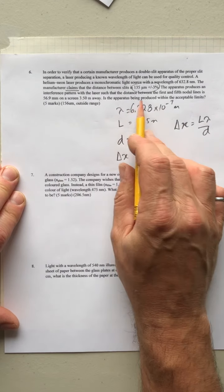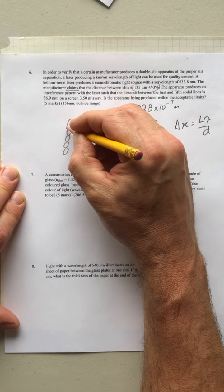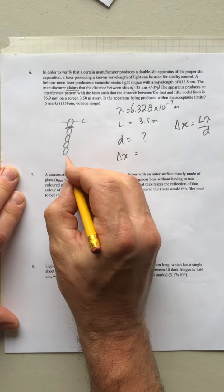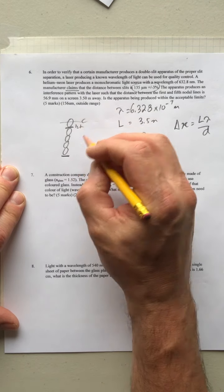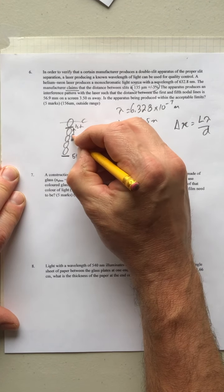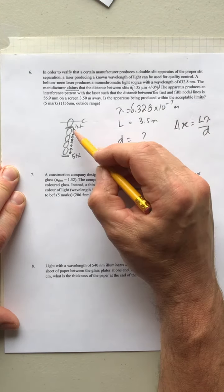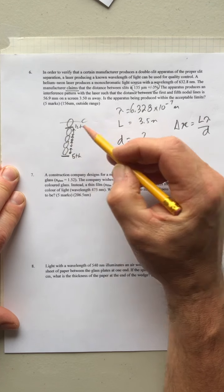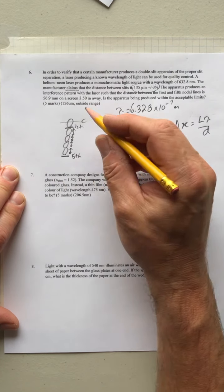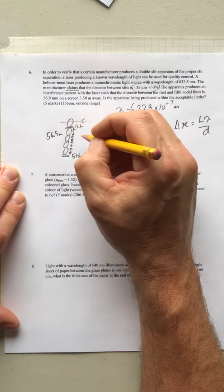It says between the first and fifth nodal lines. So if I look at the point here, say this is the dead center. Here's the first nodal, 1, 2, 3, 4, 5. It's here. So this is the first, and this is the fifth dark band. But how many spaces is there? 1, 2, 3, 4. 4 spaces. And there's only 4 spaces, and it's 56.9 millimeters. We're going to have to divide that up by 4.